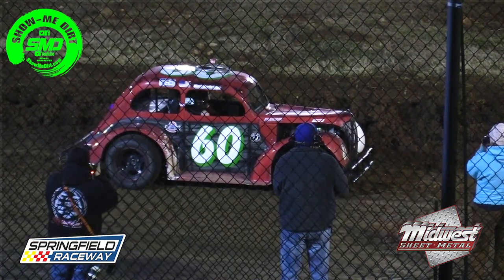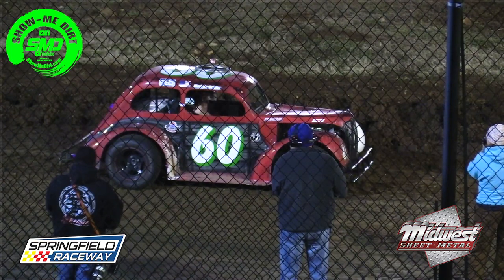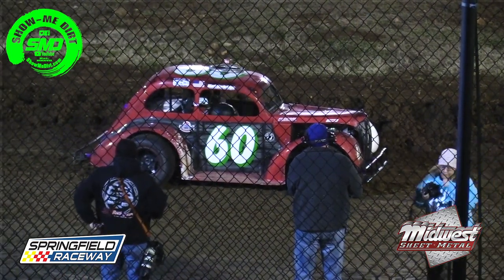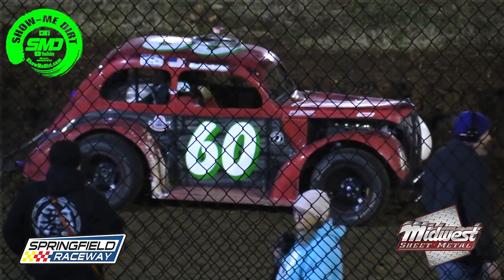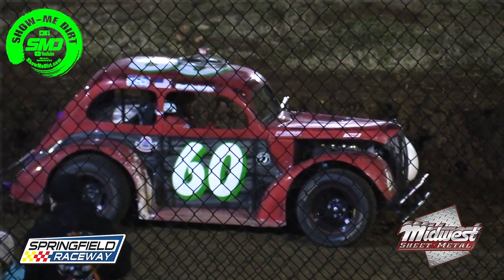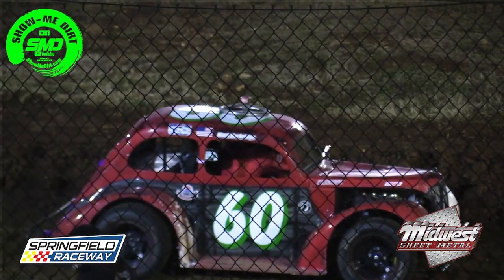Give me the first 8 point cars. Give me the first 4 rows of the late model feature. Okay. Yeah, so it's 10. Ten of 10's up here, and then all one's down here. And I'm going to ask the same thing for the A mods. 10's up here. Thank you.